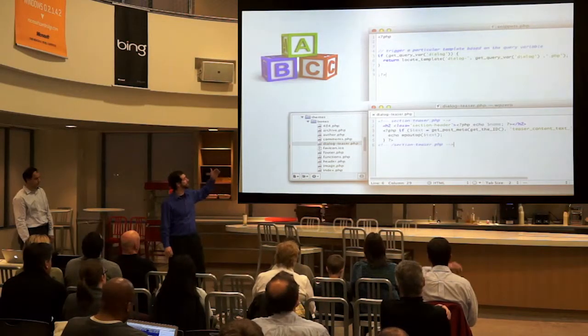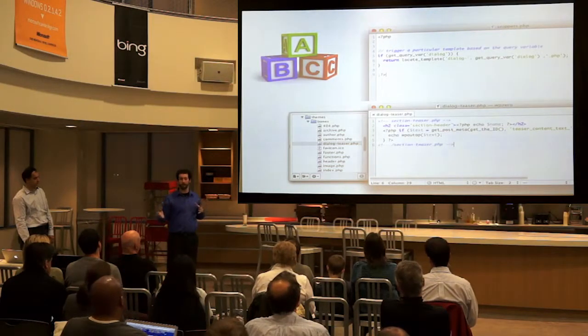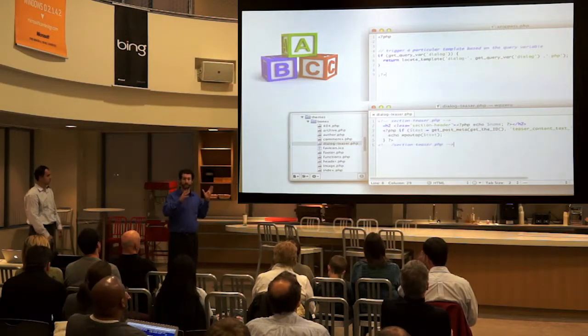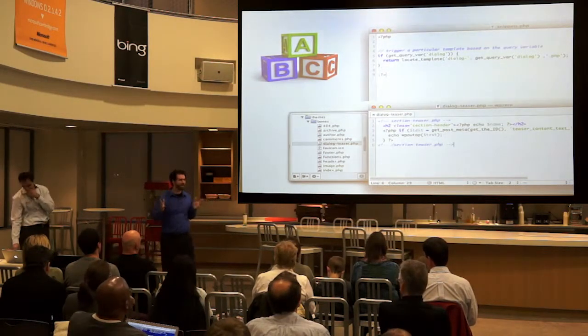That's a theme. So it works just like WordPress would normally work, but the user interface that's adding that functionality is completely different. Is that kind of clear?